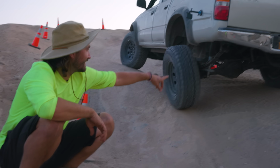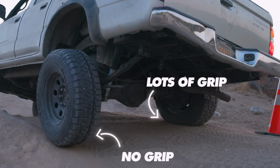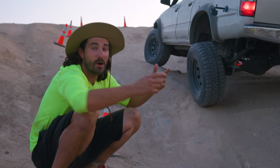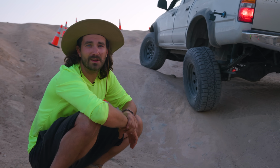Okay, so you can see the passenger side tire has all sorts of grip. But because the driver's side tire doesn't have any grip, all the power's going there and they're not going anywhere. With a locking differential, you can lock your axles together and the power will equally go to both, which means the one that has grip would spin and propel them forward. But without a locking diff, you can't really do that.